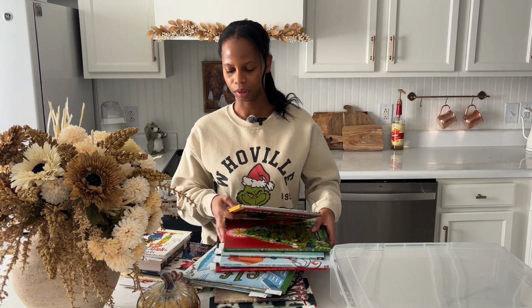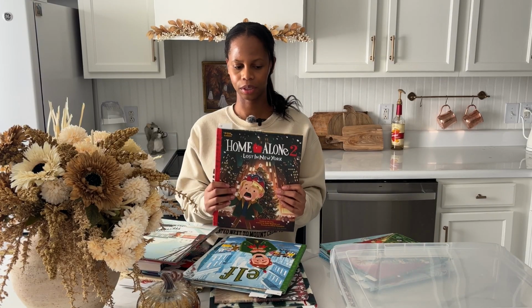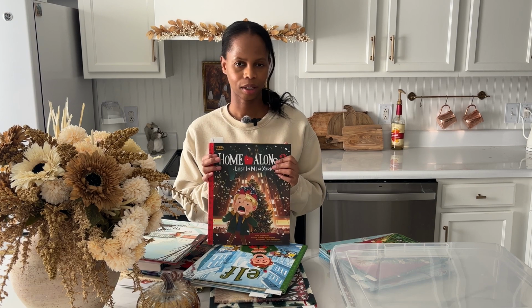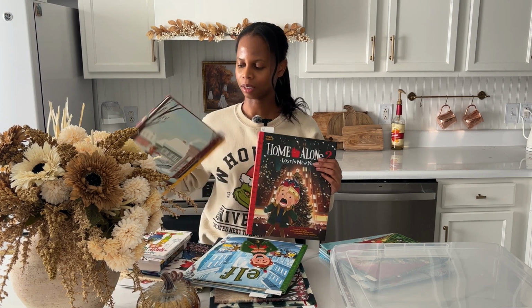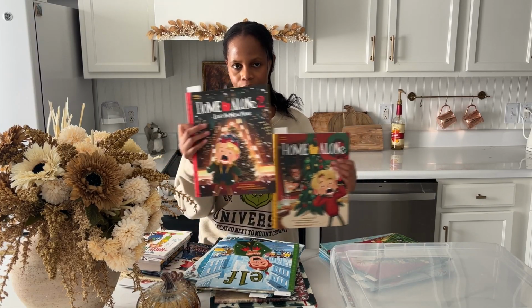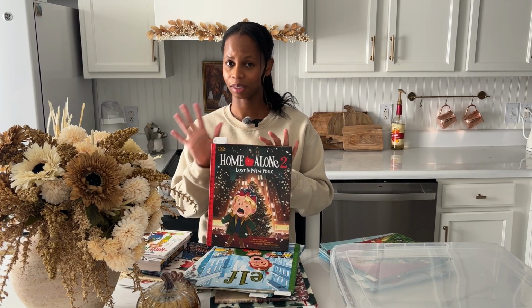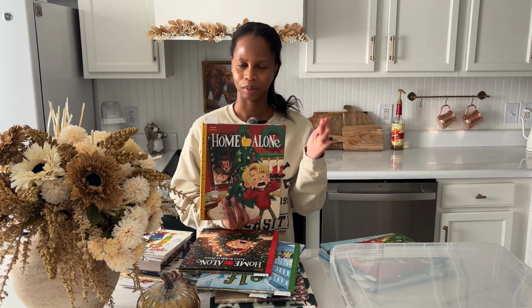I have the second one. It's Home Alone 2, and it has the sleeve jacket that I got from Amazon. I'm not sure what I paid for it, but knowing what I paid for this, there was no way I was paying triple the price for this one. So this is number 1, and this is Home Alone 2. And he really loves these. He loves the Home Alone movies, so I was really happy to find the Home Alone book.